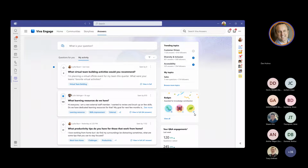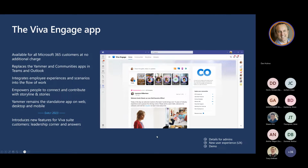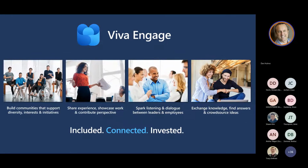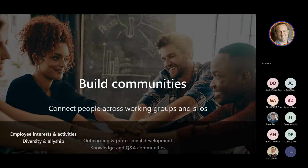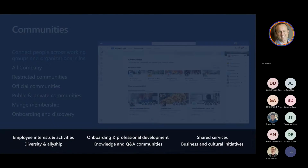So that's a quick tour of Microsoft Viva Engage from a demo perspective. I'd like to spend a few moments stepping through what we saw here and really helping you understand the scenarios and how these pieces come together. We started by looking at communities. Communities have been part of Yammer since the inception of Yammer. And of course, Yammer was purchased by Microsoft just about 10 years ago, and now is fully integrated into Microsoft 365 and part of Microsoft Viva.